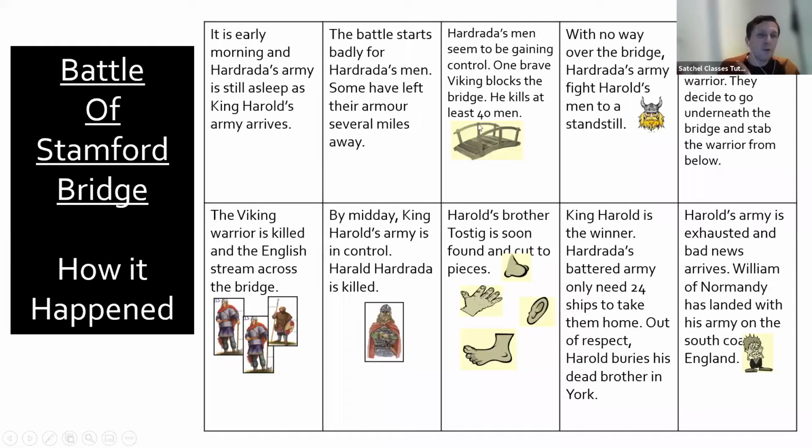Now, this makes everyone so afraid to attempt to cross that he is no longer facing a challenge. So they don't know what to do. So they come up with a very clever plan. They put some people in a boat. They go under the bridge. They sneak under the bridge and they stab this Viking from below. And when this berserker falls, all of a sudden, Harold Godwinson's soldiers stream across the bridge.